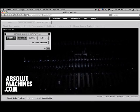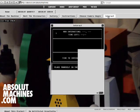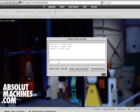You had around 3 minutes to interact with Absolut Quartet. When you were done, you got your session with the machines as a video clip to put on your blog or send to friends. The Absolut Choir machine, located in Sweden, works somewhat differently. By writing words to it, you inspired it to sing in different ways. Let's see what it was able to make of LL Cool J's I Need Love.